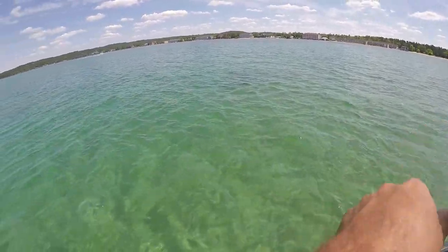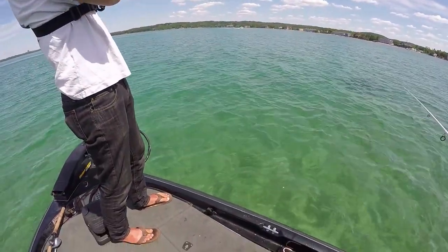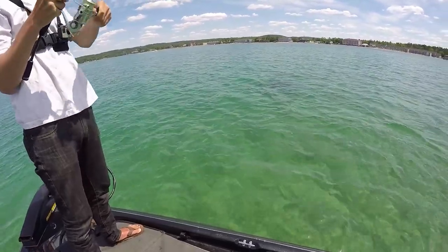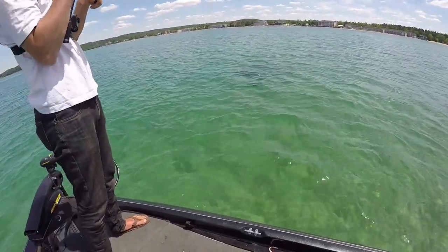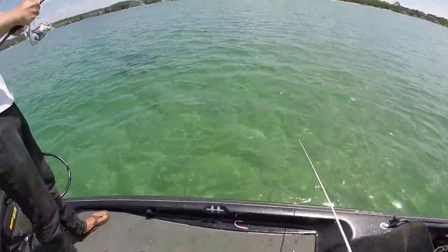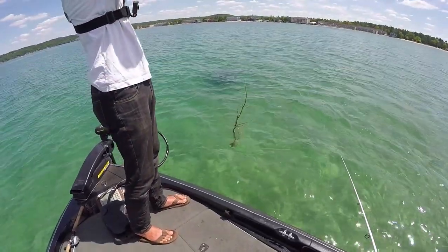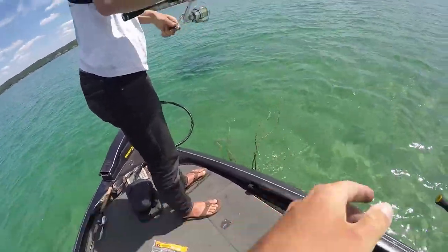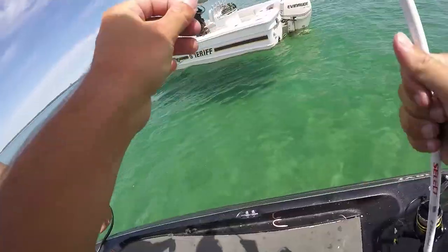Oh my god. No way. Is that a fish? Oh yeah, it is. No, it's not. Yes, it is. There you go. No, it's a stick. It's a big one. It's a big one. Oh, it's a big one. That fish is done.